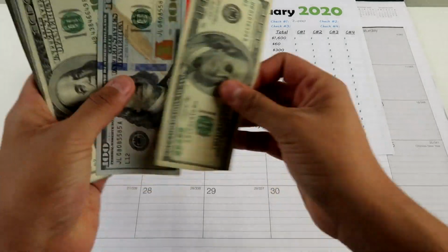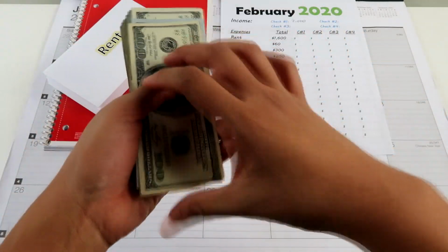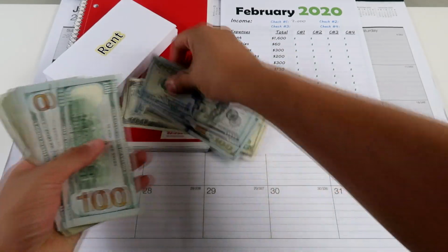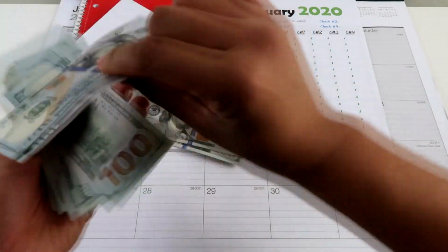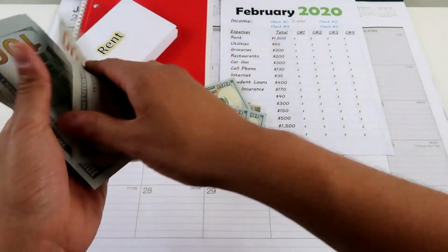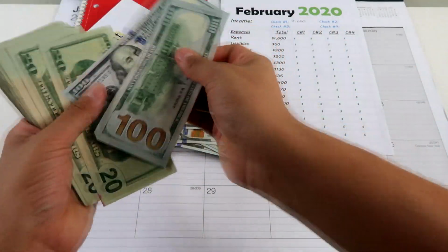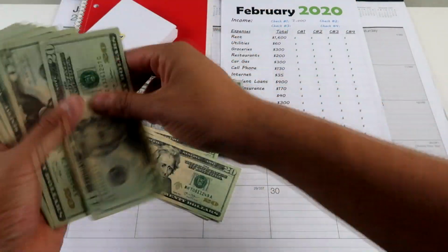If you guys know me, I like my money facing a certain way, actually like this. So that's why it takes a little bit longer sometimes to count it. What I'm going to do right now is put all the money facing one way, that way we can start counting. I don't know if you guys are like that. That's how I am, but that's just me. So let me just go ahead and do it. Again, it is $2,000, and let me see the 20s.